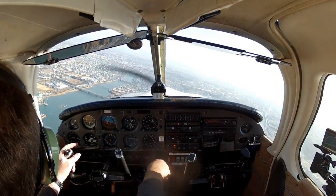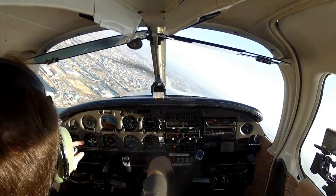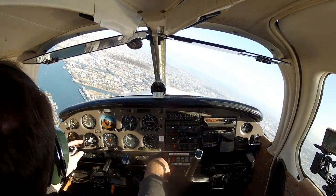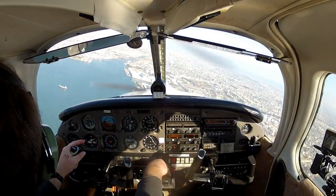Alright, so we're south of Nagoya, over Nagoya Port. Now we're going to turn north. Yahoo, pretty bumpy. A little bit bumpy today. Whoa, hello. Very bumpy today.